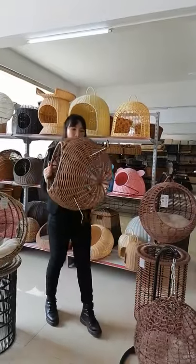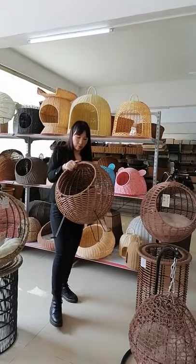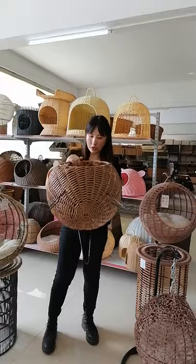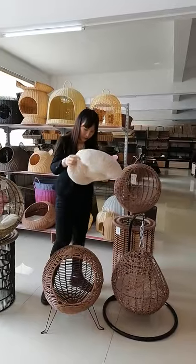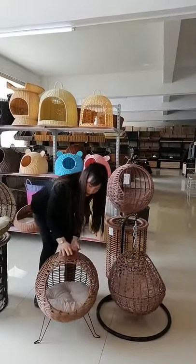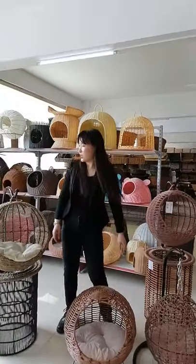We have another one. So this one is shorter, and there are three legs on the bottom. You can put it on it and put a cushion inside. Very nice, right?